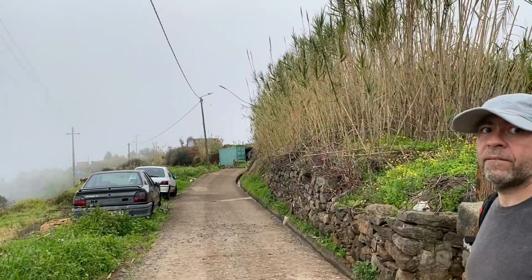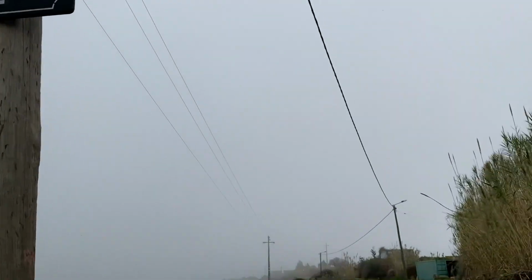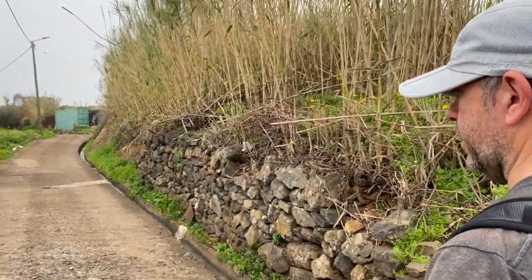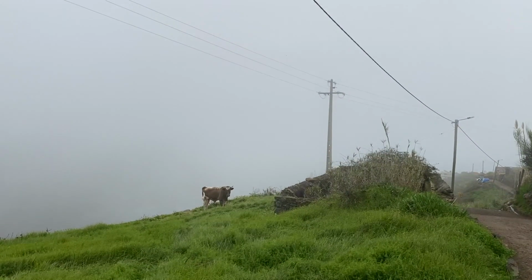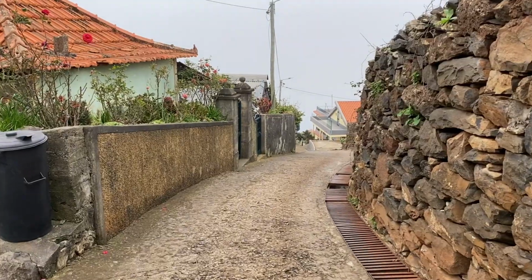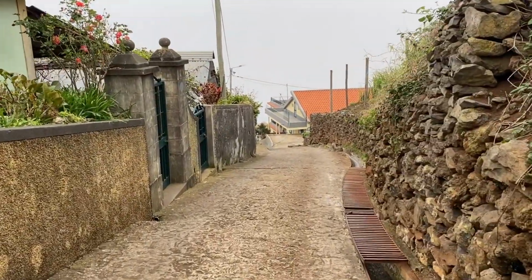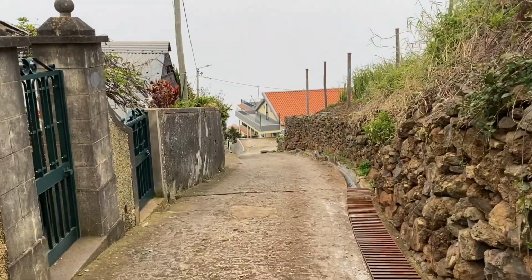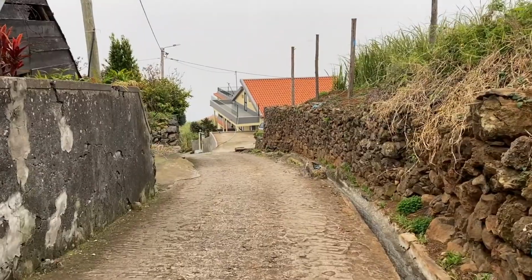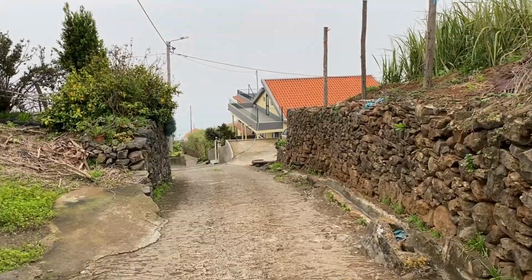Levada Nova. That's where we came from, right? Yes. You can basically go to Levada Nova from here and end up on the other side. Yeah, so this is now the beginning of the road back down. It feels very uncomfortable to walk. There is something about walking downhill, probably not very healthy on the joints, but we have a lot of that now in front of us.